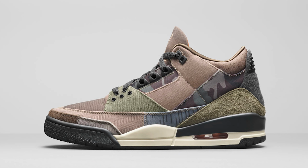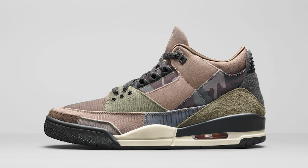But overall, when it comes to the grand scheme of all the Air Jordan releases that have ever come out, when it comes to Air Jordan 3s, I don't think these would ever be in a top 10 Air Jordan 3 colorway if you really think about all the dope Jordan 3s that have come out over the years. So with that, I think it's an easy pass if you think about it like that.